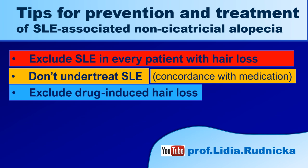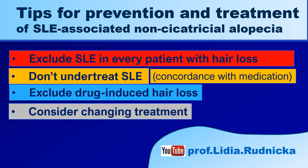Third, we have to keep in mind that hair loss in the patient may be drug-induced, because many drugs which we use in lupus may cause hair loss. And if we suspect that this is the case, we should consider changing the treatment. Why? Because if we can change the treatment with no negative impact on lupus in general, but with improvement in the hair, this will have a significant impact on the quality of life of the patient.